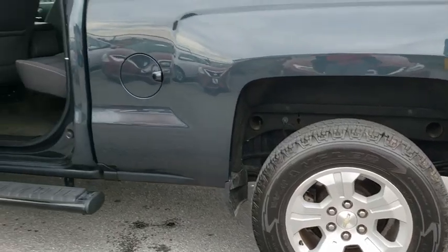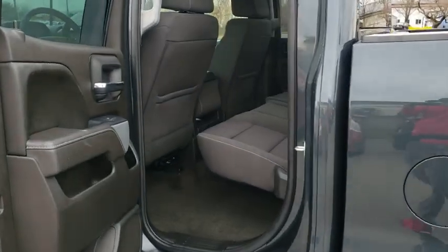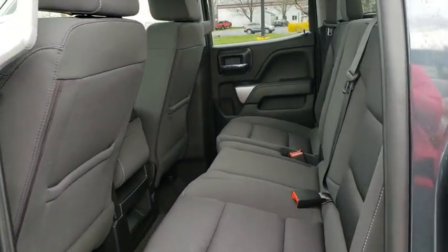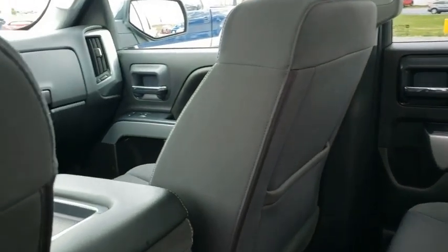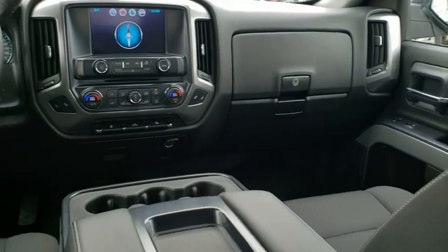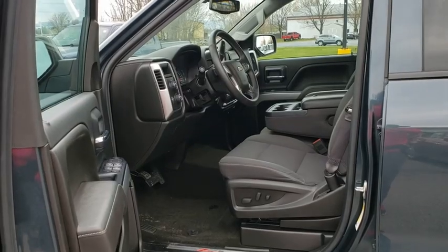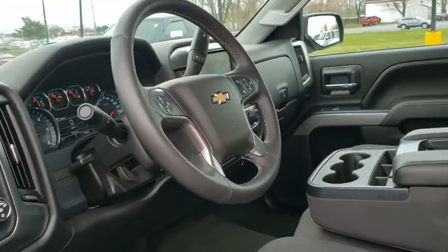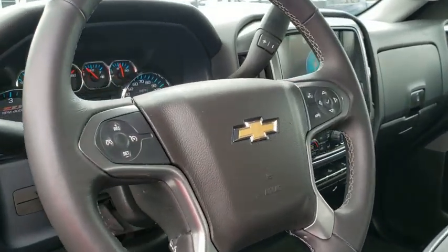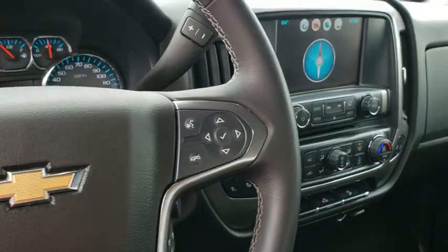Traction control, remote engine start, steering wheel audio controls, dual airbags, power steering, one owner, alloy wheels, four-wheel disc brakes, center armrest, heated front driver and passenger seats, electronic stability control, CD player, compass, power windows, trip computer, brake assist, panic alarm, HD radio, remote keyless entry.